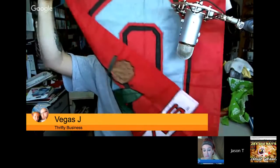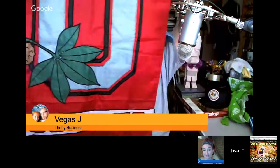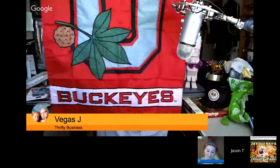Is that the Gwen Stefani brand? Yes, that is a Gwen Stefani brand. And I'm from Ohio, and we do have a flagpole out front of our house. So this fall, I'm putting up my brand new, just thrifted Ohio State Buckeyes flag. Whee!